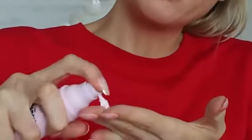So I'm gonna pump a little bit onto my hand here and then apply it to the skin. Also make sure to apply under the eyeball. Don't poke your eye, Rachel. Beautiful. Just realized I have no idea how I'm gonna get my contacts out tonight.